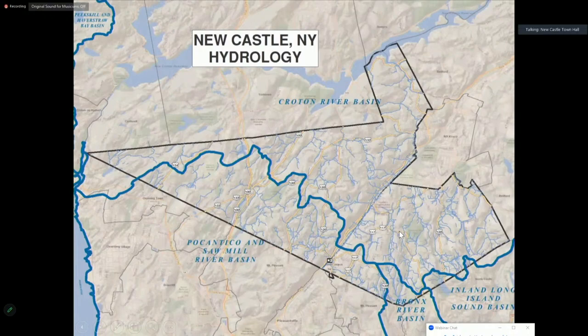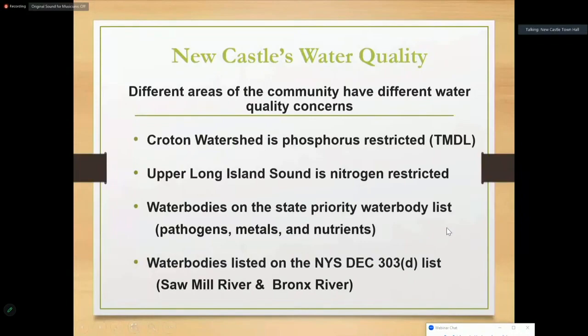When we think about water quality, different drainage basins have different thresholds of pollutants. The Croton Basin is known as being phosphorus limited, and phosphorus accelerates algae growth. So that reservoir has a standard that is set by New York State DEC as a limit as to what it can accept. The Long Island Sound watershed is a little bit different in that it is nitrogen limited. So different water bodies, different watersheds have different levels of contaminants that are separately regulated by the Department of Environmental Conservation.